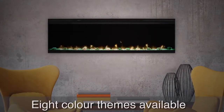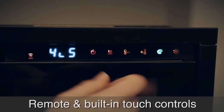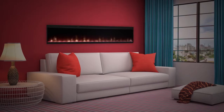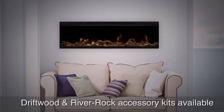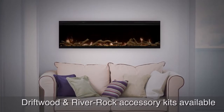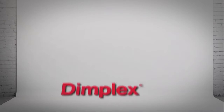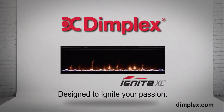Choose from 8 brilliant color themes using the convenient remote or built-in touch controls, or cycle through the spectrum to choose a custom color that suits your mood or decor. And if you prefer a natural look, a driftwood and river rock accessory kit is also available. In any size and in any space, Dimplex helps you ignite the limitless possibilities of electric fireplace flame and comfort.